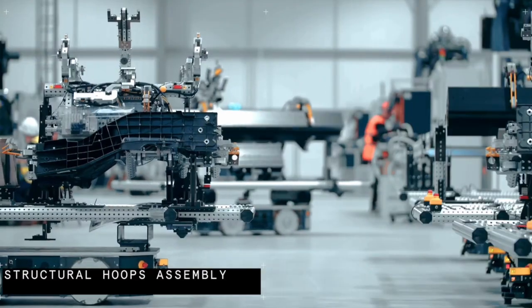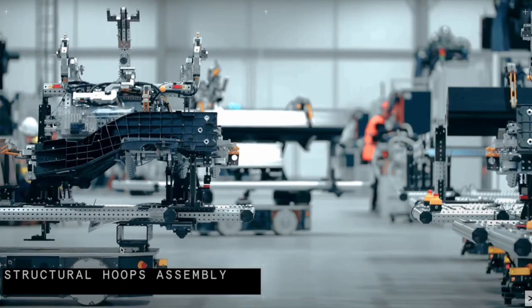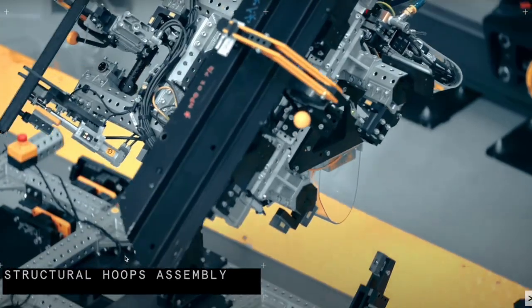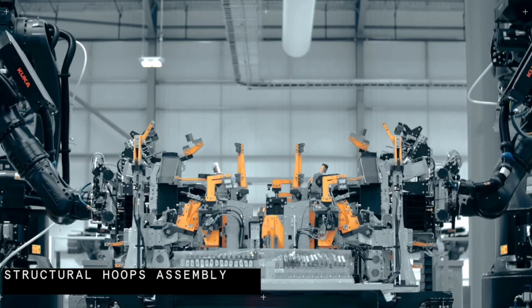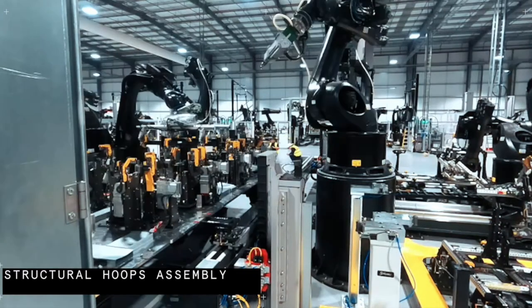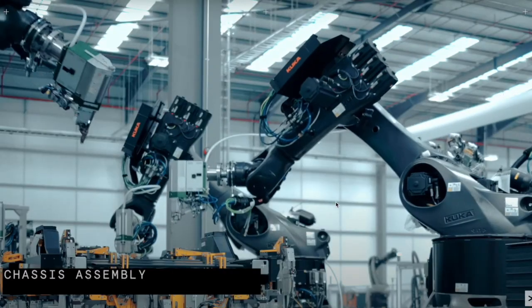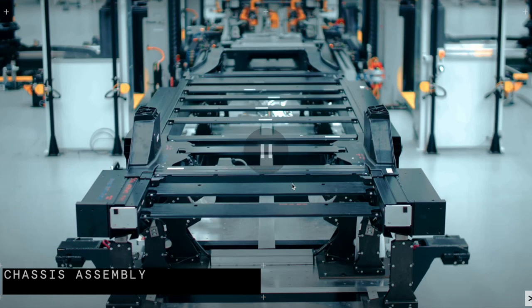Now this is the structural hoop assembly. I believe this is like the bedding of the vehicle. This is like where the batteries will probably be housed. I could be wrong. I do apologize if I am, but I'm just looking to learn as much as I can. Now, all of these components that are being installed, I have no idea what these are. But this is where we get to the chassis assemble. And obviously, this is the bedding of the vehicle. This is where the battery will be housed somewhere within the chassis beneath there.